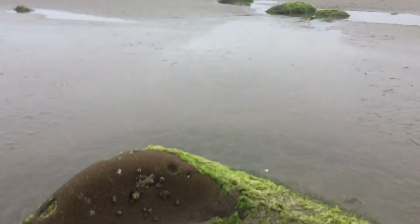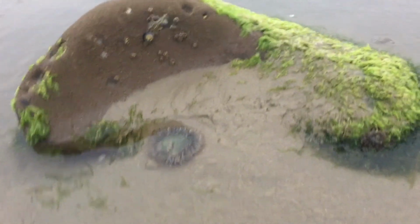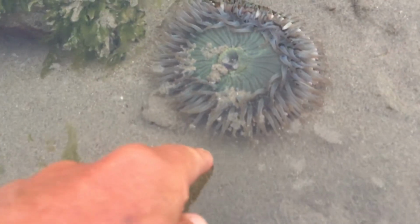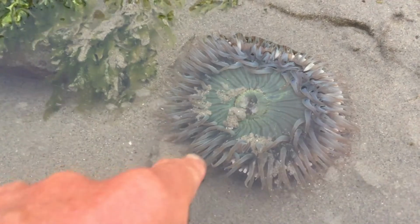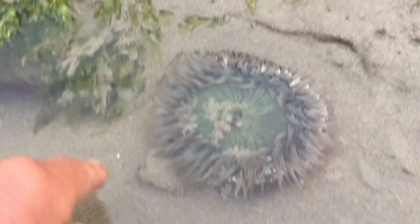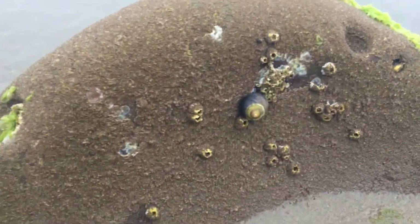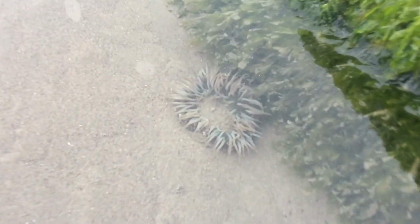Now it's really low tide, so check out this guy here. It's a little sea anemone. Curls up when I touch him. See that? Wow. Okay, little barnacles here. A little sea snail. Some algae growing. A little anemone over here too.